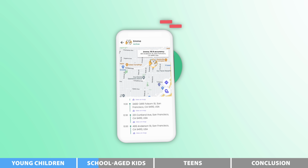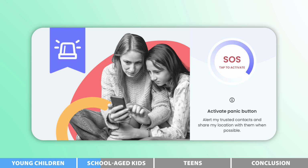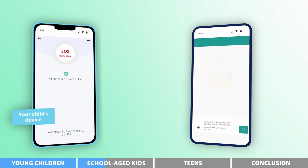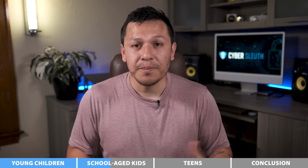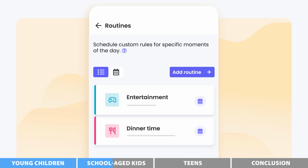You can get real-time updates from where your child is throughout the day. There's also a panic button installed into the app, which will allow your kids to alert you when they feel there's a sense of danger. You'll get an instant alert with their location, and you can get to them as quickly as possible or contact them, which, as we navigate the big kid stage, is always a nice feature, and it gives us a sense of comfort.